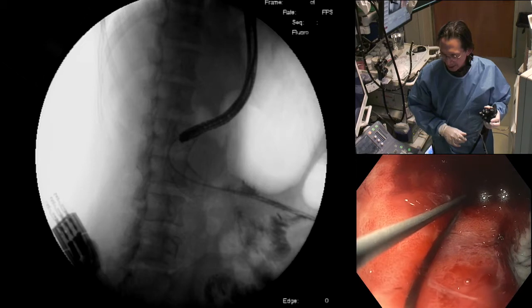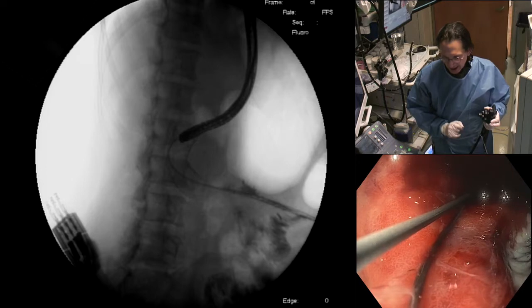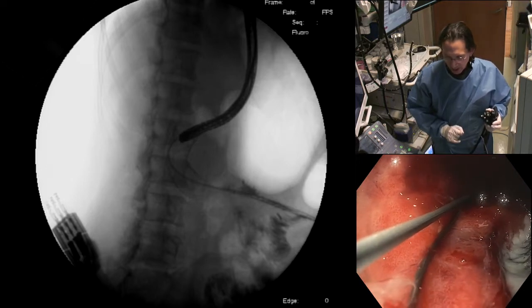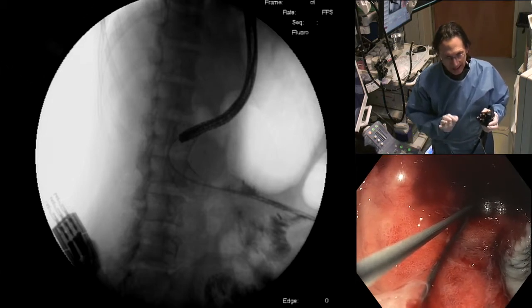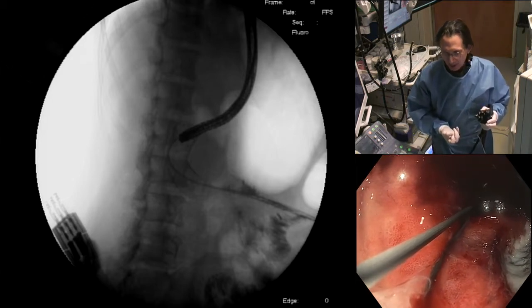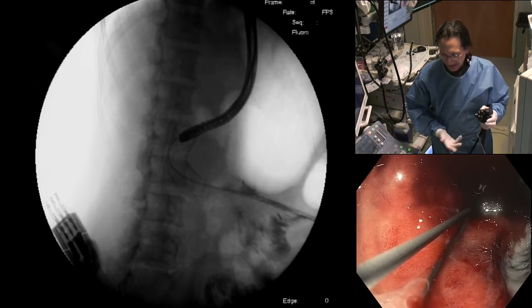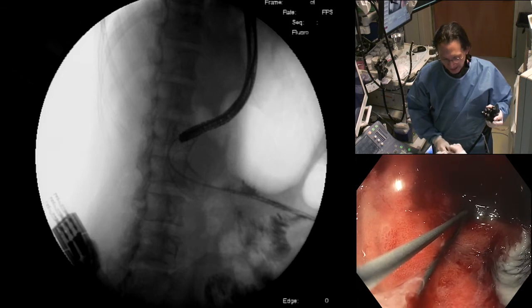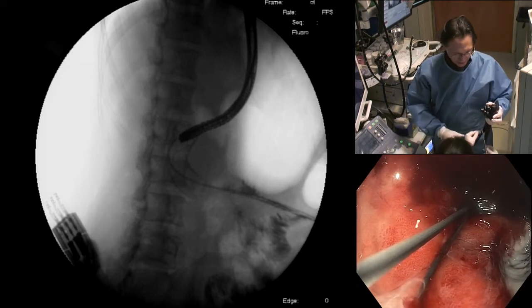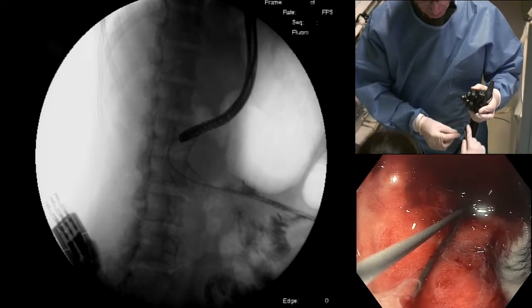So now we are feeding our pigtail. We've decided to leave the pigtail on because I think that will be helpful; it will help anchor it, and it will also allow better irrigation capability because we've got irrigation through multiple side holes in addition to the end of the catheter. So filling the small bowel lumen is very important when accessing the distal duodenum with the AXIOS system.